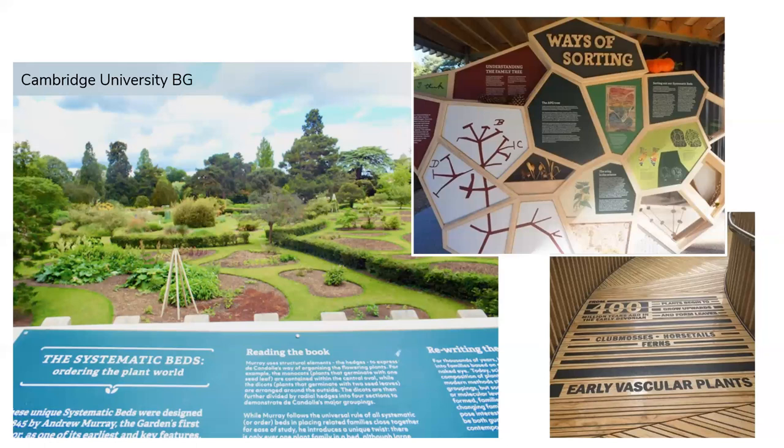And here's the result of their efforts in reinvigorating their systematic beds and the interpretation of them. And it's really promoted the outreach of plant taxonomy and systematics, and also their plant collection in a particular way that's engaging to the type of visitor that goes to Cambridge. And here you can see a few examples of the types of exhibits that they have there.